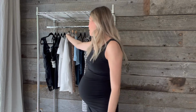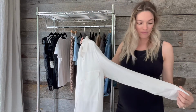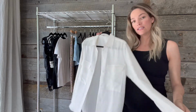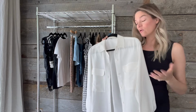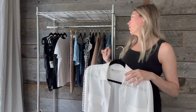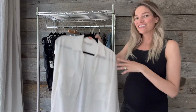Last thing I wanna highlight in tops is a sort of cover up, a button down. This is my linen button down from Zara that I got years ago. And it's such a staple. Again, neutral colors really make it really wearable. And I'll wear it over a dress, I'll wear it with shorts, I'll wear it with a t-shirt and shorts as sort of like a shacket style.